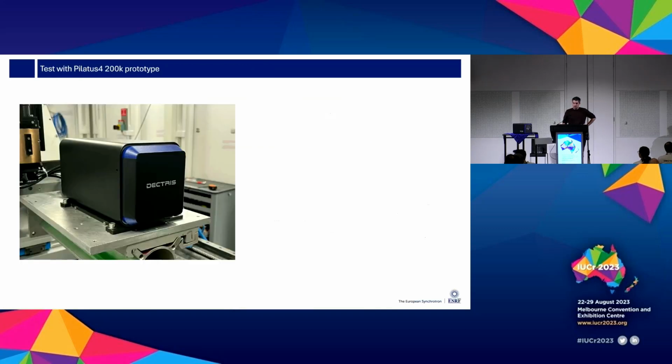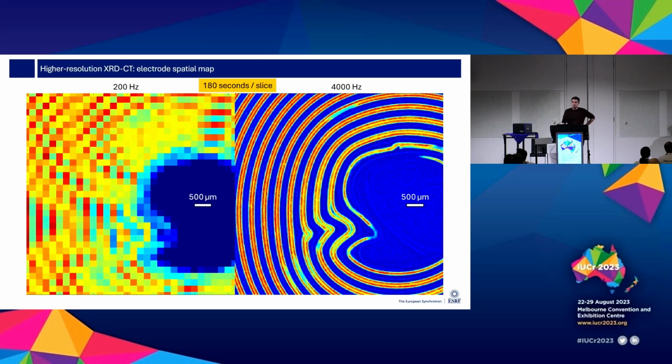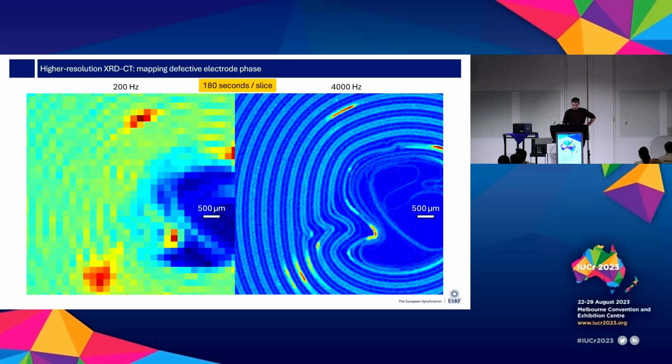And this is actually the first example I'm showing with the Pilatus4, so comparing the 200 hertz and the 4 kilohertz measurement of the same battery, and then showing something about diffuse scattering, which is where the zero readout time really makes a difference. That's what it looks like, 4,000 hertz. You can really push the spatial resolution here. It's a factor of 8 improvement, I think. And you can see how now you got many pixels describing one period of the electrode. And it's even much easier to find defective parts of the battery by looking for a specific phase, because it will not be mixed with other features of the battery.